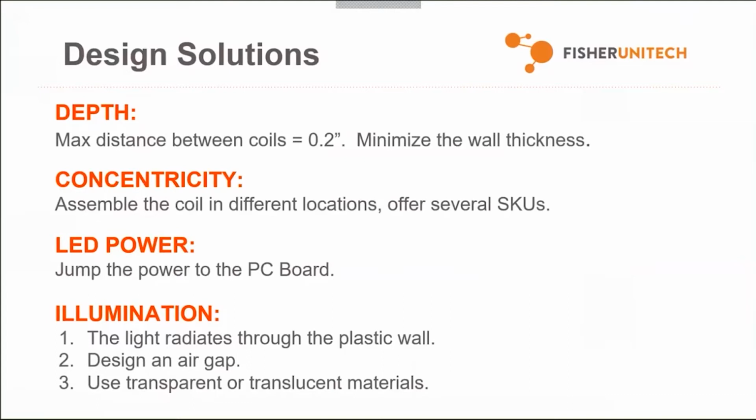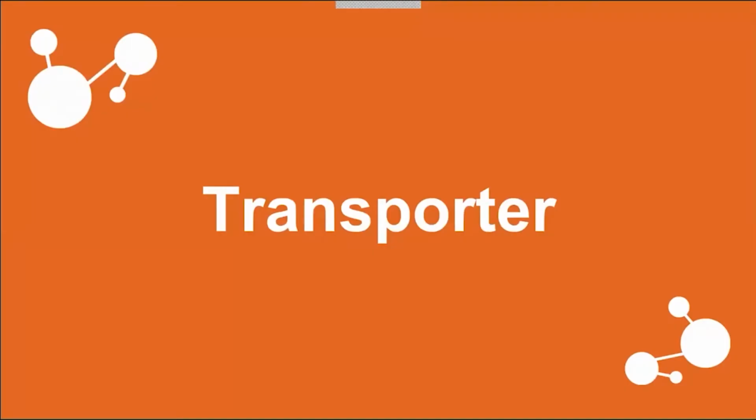And as for the illumination, mainly focusing on our first and third ideas, we actually went ahead and used radiation, essentially light radiating through a plastic wall. So just having locally thinned walls we're able to radiate through, and then using transparent or translucent materials. All right, so let's go ahead and take a closer look at the journey of the transporter specifically.